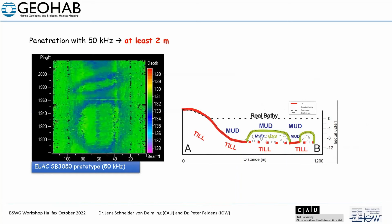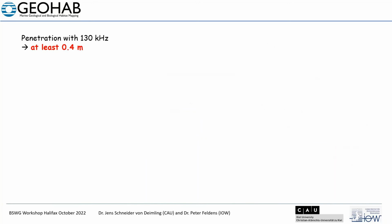So what about the acoustic penetration? Then we go with lower frequency, 50 kilohertz. With the 50 kilohertz system, I still found at least 2 meters, and then you can produce these strange-looking rings. That's an acoustic artifact due to penetration when there's gas. Let's skip over that due to time.